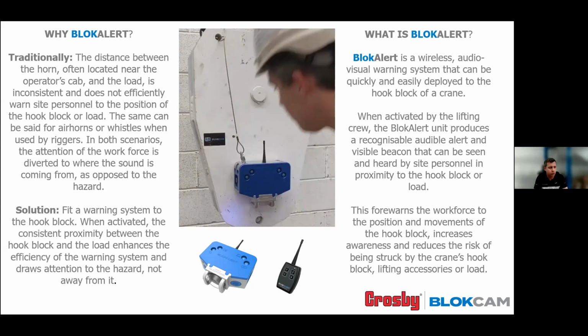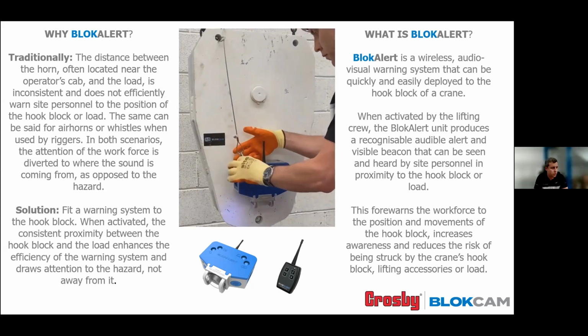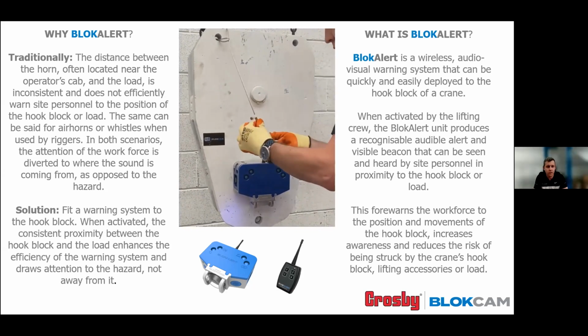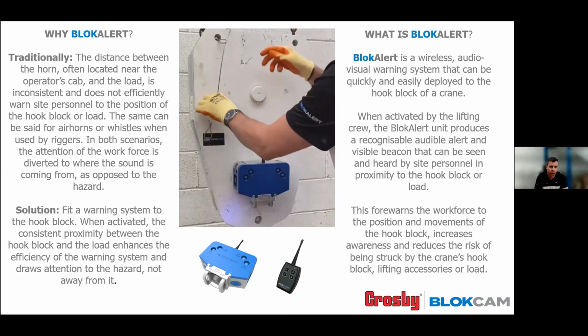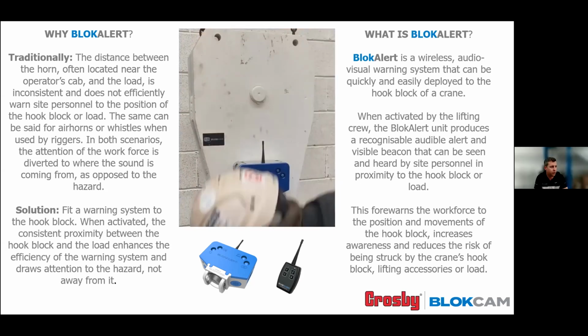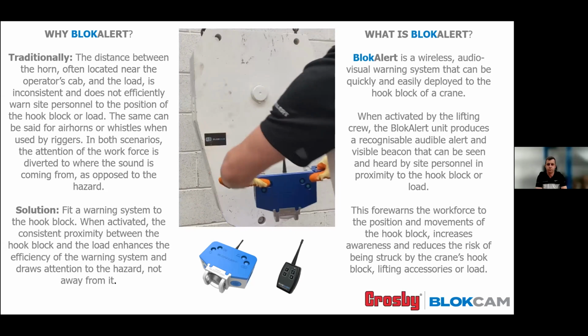There are 4 buttons as standard on each remote, on each handheld fob. If you had 4 cranes on one construction site or 4 cranes in one specific area, you can program each button to operate a separate block alert device on each crane. And as you can see in the frozen picture there, we use the handles to lever the magnetic unit off the block and put it away in its rugged case.